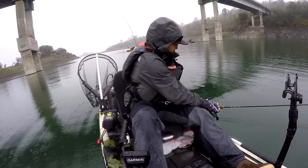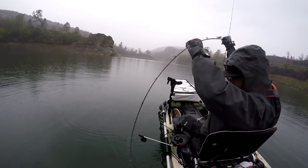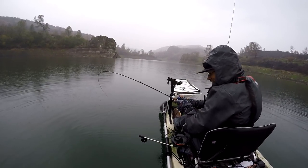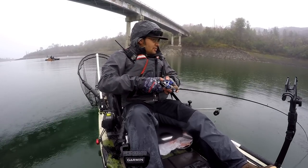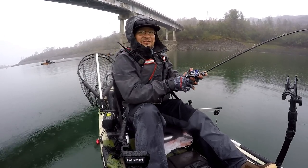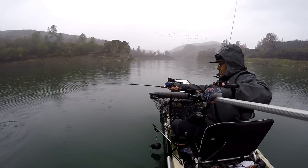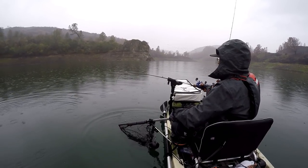Shoot. Gotta bring up the downrigger beforehand. Oh, got him still. Woo. I love barbed hooks. Oh, I see chrome. I see chrome. Oh yeah. Oh, beautiful color. Beautiful color. Let's go right to the net, baby.